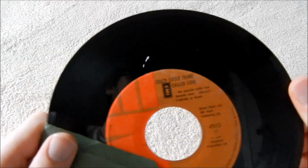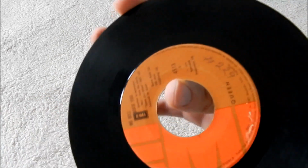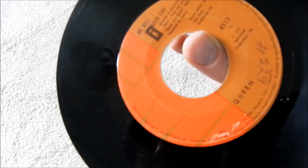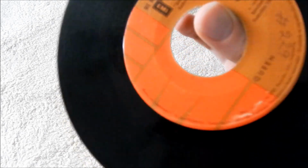So this is Crazy Little Thing Called Love. As you can see, swap that over. We Will Rock You. So that's from the Live Killers album, and that's a Guatemalan 7 inch there. In fact, you know what I'll do? I'll leave the 7 inches actually. I'll leave them till last. So yeah, let's crack on.